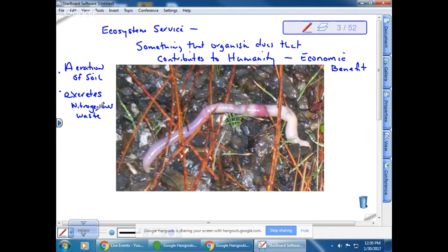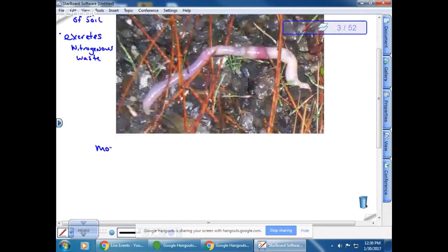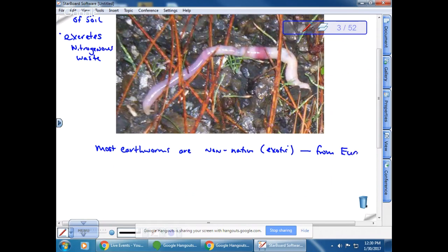One of the really interesting things about earthworms in North America is that most of them are exotic. Most of the North American earthworms that you're familiar with, like night crawlers or just digging around in your garden, that earthworm is actually from Europe. Most earthworms that you think of are non-native, or sometimes that's referred to as exotic, right? They came over with our European ancestors. They probably brought soil over with them that had eggs in it. So those are all non-native, but they've kind of taken over the native earthworms that we have in our environment.